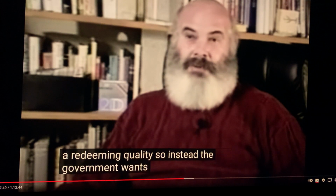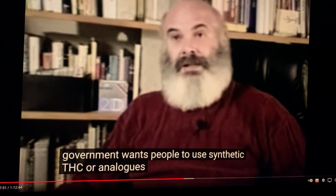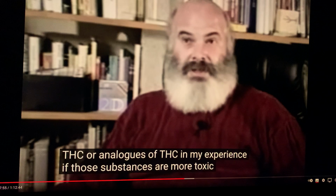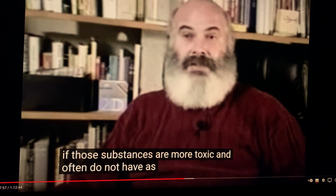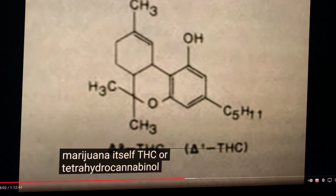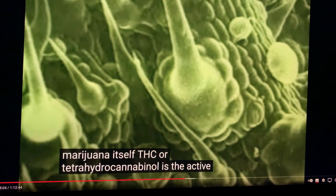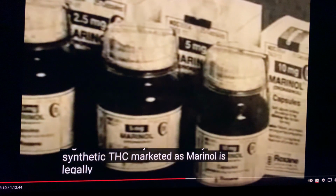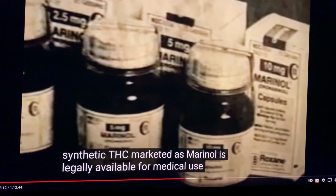So instead, the government wants people to use synthetic THC or analogs of THC. In my experience, those substances are more toxic and often do not have as good effects as marijuana itself. THC, or tetrahydrocannabinol, is the active ingredient in marijuana. Ironically, synthetic THC, marketed as Marinol, is legally available for medical use.